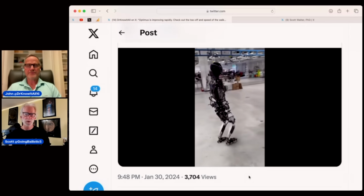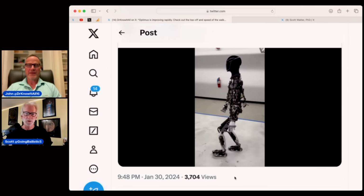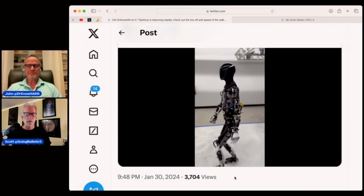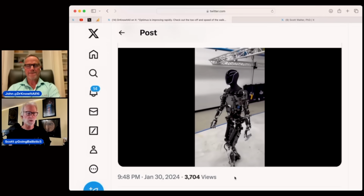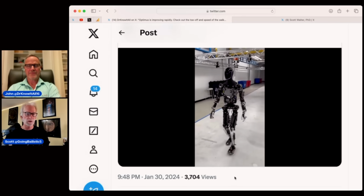And the first thing I did, with my engineering mind, was that I wanted to know, well, how fast? I saw immediately that the clip was 15 seconds, so we've got a time basis here. Now, how far is Optimus walking? There are no yard markers or anything like that, but we can count the steps. Unless I miscounted, it looks like it does 20 steps in 15 seconds.